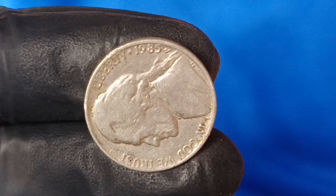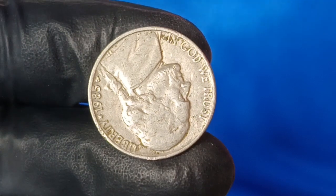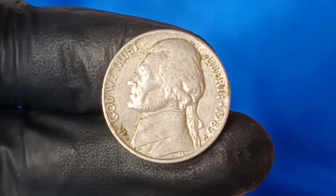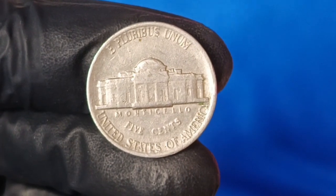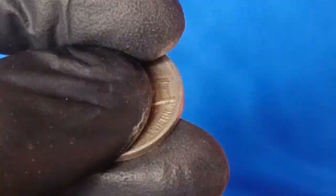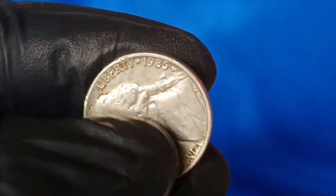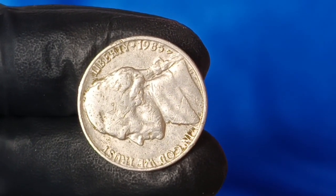Die cracks, cuds, raised blobs from broken dies, and clipped planchets, where part of the coin's edge is missing, are other errors that add value, with significant cuts or multiple clips on an MS65 Plus coin potentially reaching $1,000 to $5,000, but their contribution to a $10 million valuation would likely require a combination of errors, such as a cut paired with a DDO and full steps.